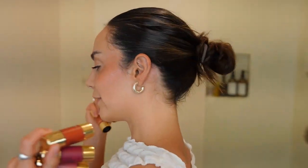My actual thoughts on these. Which shades are good? Which shades suit warm undertones, cool undertones, neutral, deep, fair? Is it gonna be good for texture? We don't know. We're about to find out.